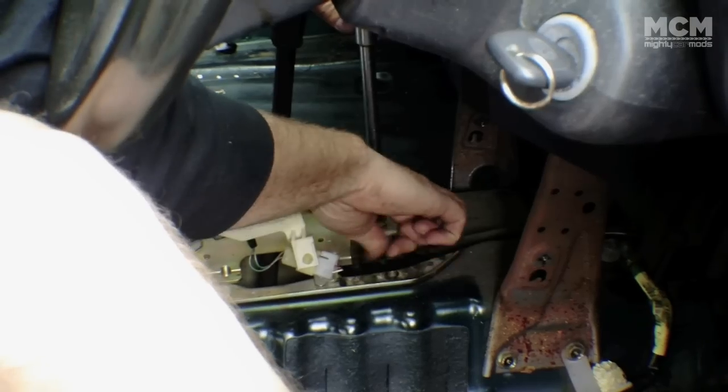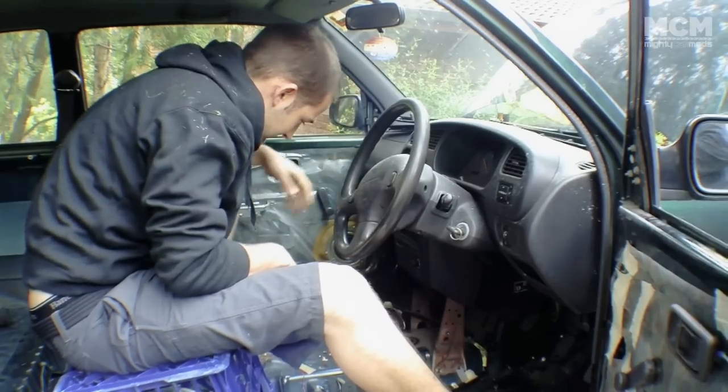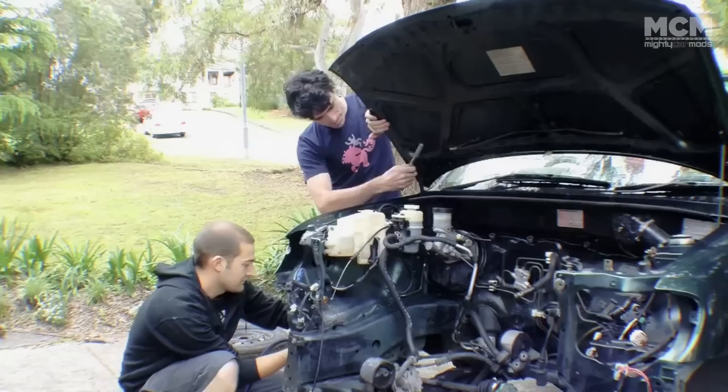Mad. With the exhaust in the bin, it was time to remove the useless auto selector, which we would definitely not be needing. No more auto.